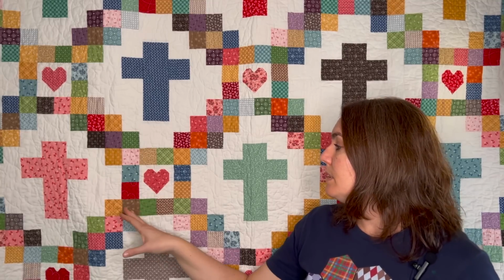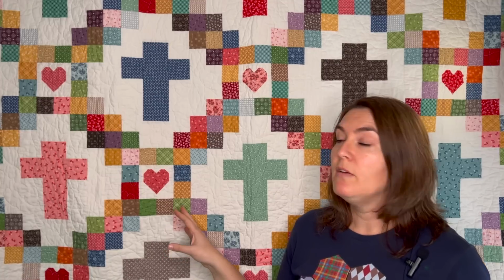But these pieces are also very small, and it would be really neat to make a memory quilt with this. It would be very easy to find different fabrics or even use clothing and make a memory quilt. So I do like that about this quilt as well. There are 3 sizes for this quilt. It's written for a 40 by 40 crib, a 64 by 64 throw, or an 88 by 88 queen size.